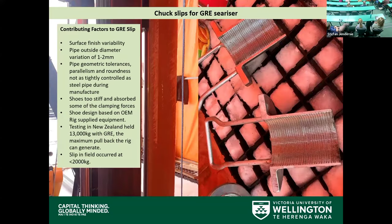So this is the GRE, and these are the slips I was talking about. I'm going to show a quick video of the actual two slips that we had before we abandoned them, and you'll see some very wide-eyed drillers. I've edited out all the swearing.